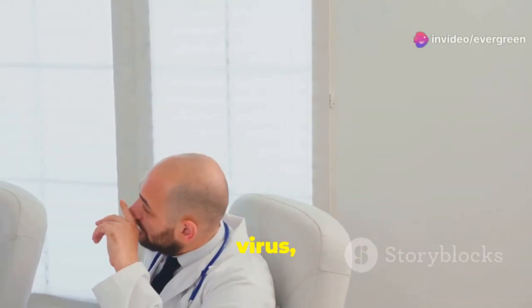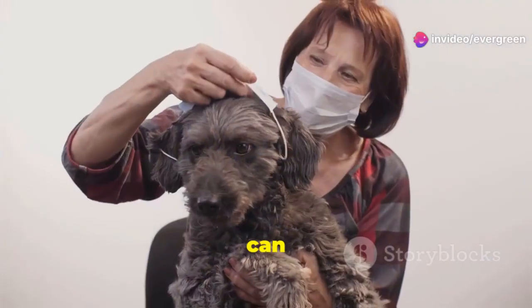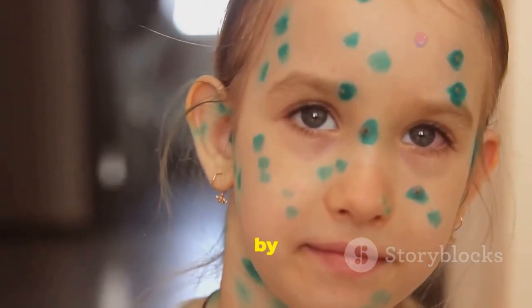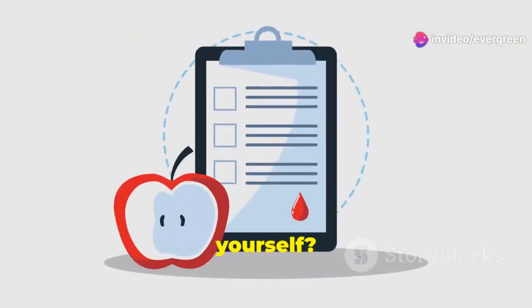The Mpox virus, also known as monkeypox, is a rare but serious illness. It can be transmitted from animals to humans and even from person to person. Symptoms usually start with fever, muscle aches, and fatigue, followed by a rash that can spread to different parts of the body. So how can you protect yourself?